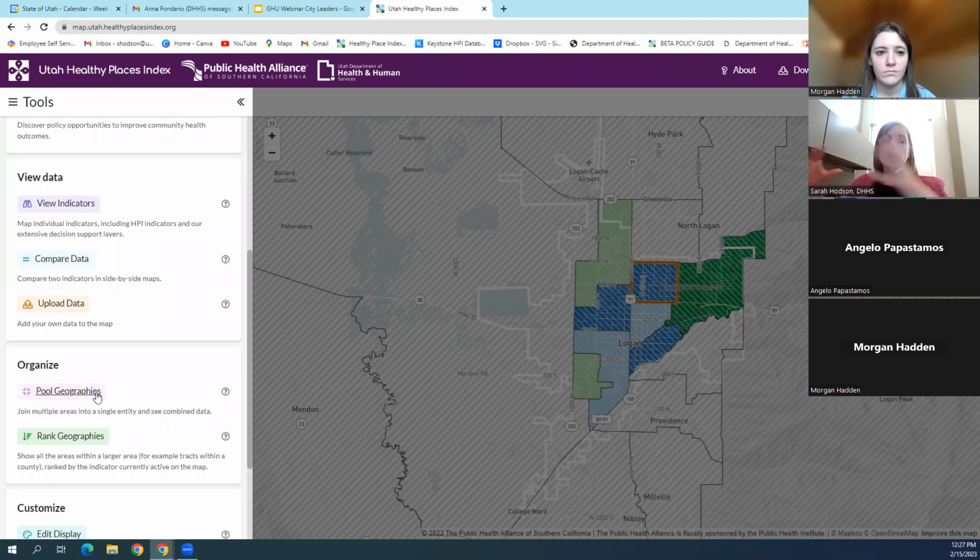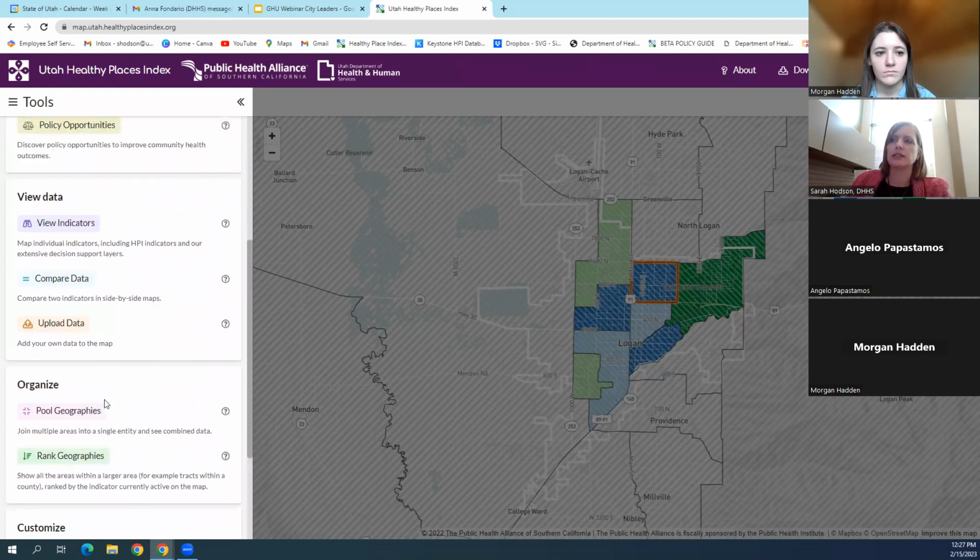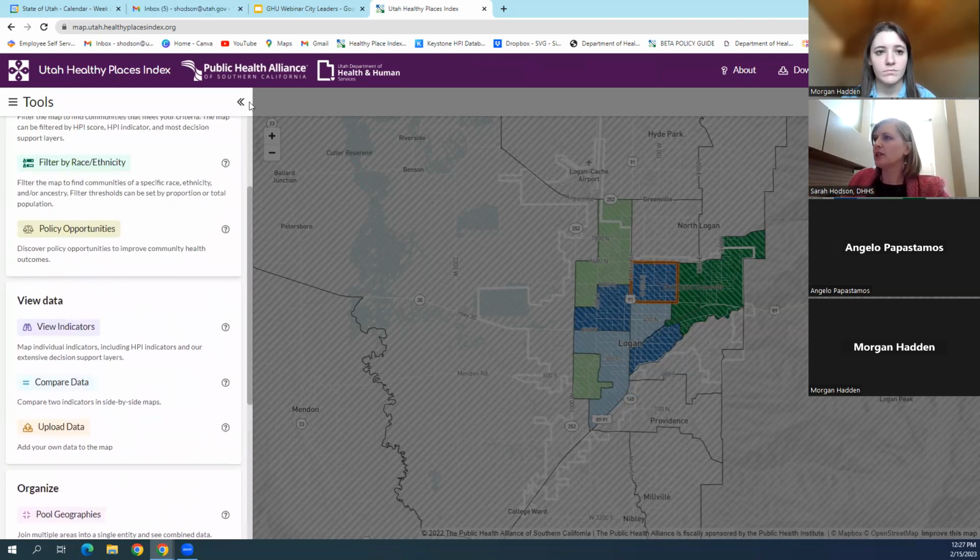and you want to create your own. You could pool some areas together. There's also uploading and downloading data features as well. So I'm going to stop there.